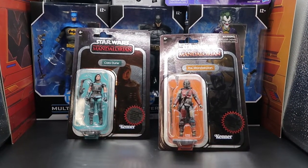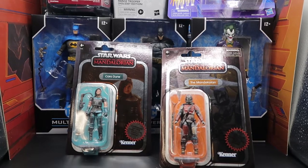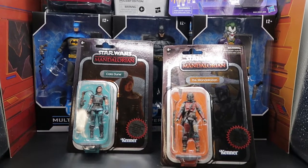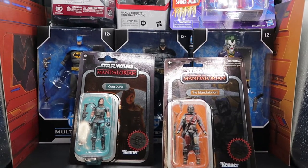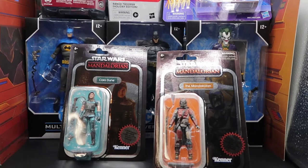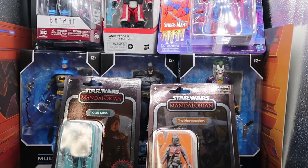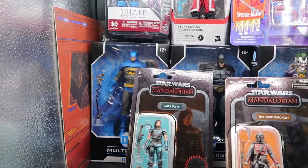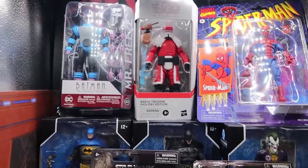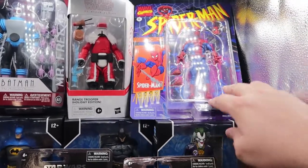And this has been a quick trip to the museum, showing off a lot of interesting toys that I think will make a great place in my museum. And if you like them too, you can go out and try to do some hunting or look for them online. I'm sure you'll be able to find them. Now the price is going to be the deciding factor for a lot of these. So anyway, we had the Mandalorian Cara Dune and Mandalorian carbonized version. We had the DC Multiverse Batman Joker from Arkham Asylum, the exclusive Batman Blue Chase, the Batman the Animated Series Mr. Freeze, the Star Wars Range Trooper Holiday Edition, and the retro-carded Spider-Man action figure.